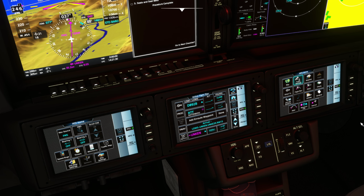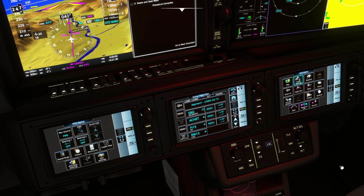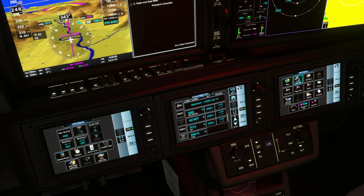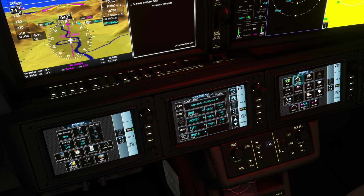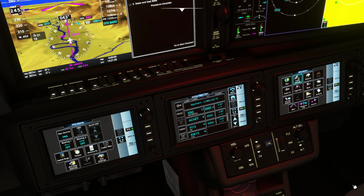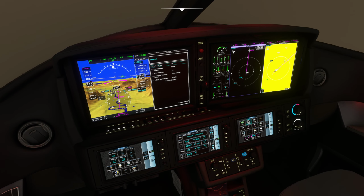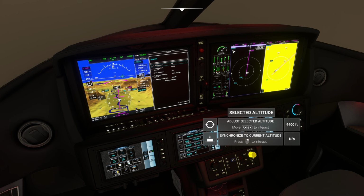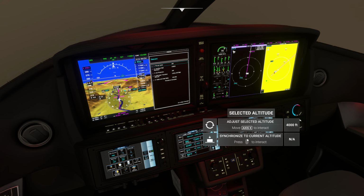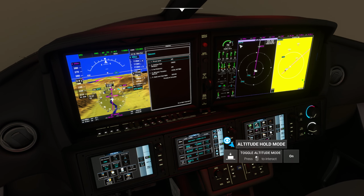I am really curious how well the VNAV works now, because it wasn't really working the last time I was flying the Vision Jet. So let's set this one to be at 4,000. And dial down altitude to 4,000 feet. And activate VNAV.